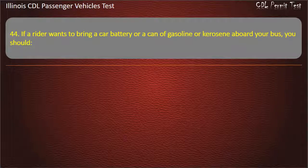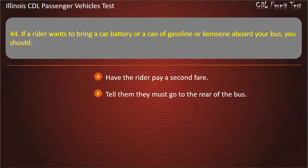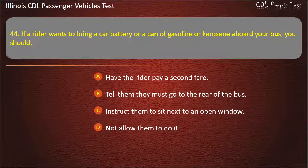Question 44. If a rider wants to bring a car battery or a can of gasoline or kerosene aboard your bus, you should have the rider pay a second fare. Tell them they must go to the rear of the bus. Instruct them to sit next to an open window. Not allow them to do it. Answer. Not allow them to do it.